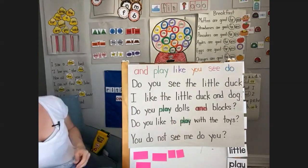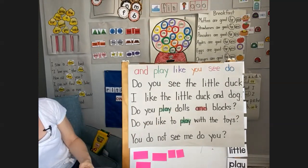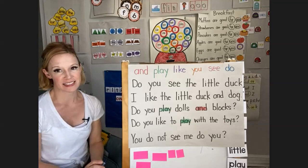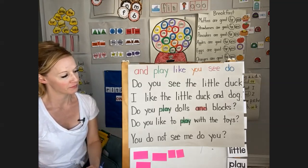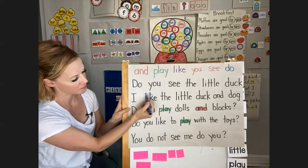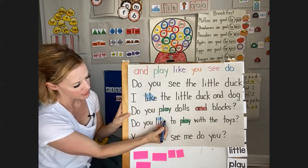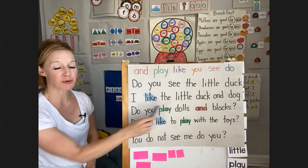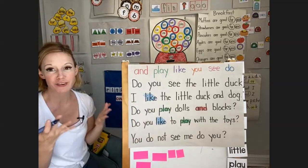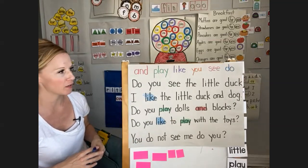What's the next word? L-I-K-E, like. Okay, start looking. Don't get tricked, because there's a lot of little as well. So there's two likes. Can you find them? One. Kind of like a coloring game too. Two. So you see how it's going to make it easier when you read the sentences, because now they're color coordinated.